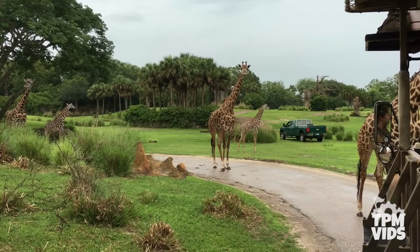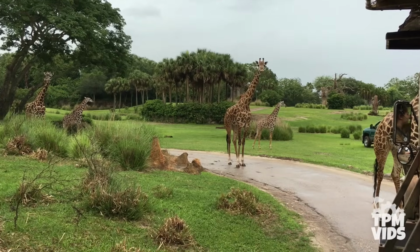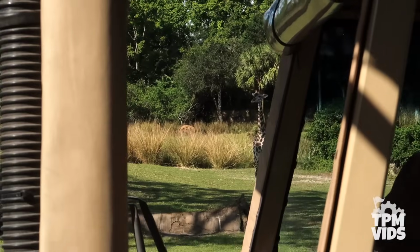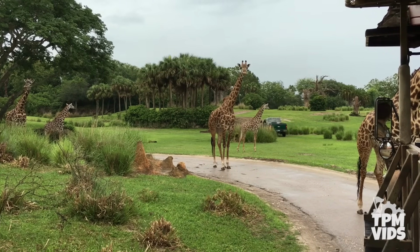Thank you. I mean, even this giraffe on Kilimanjaro Safaris blocking the path couldn't have stopped in a better place. Here's our baby giraffe coming up as well. Sometimes your ride experiences might not go as planned, but you can always find that little bit of Disney magic in every situation.